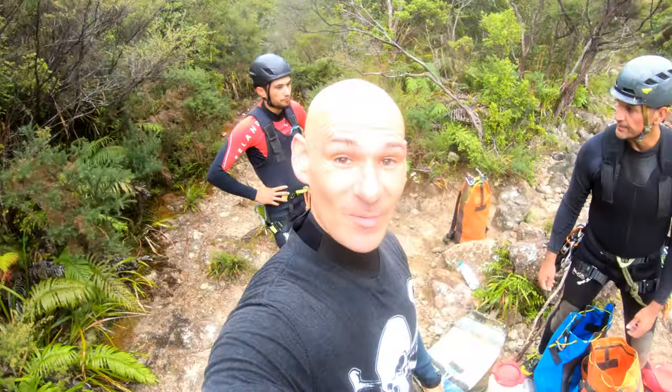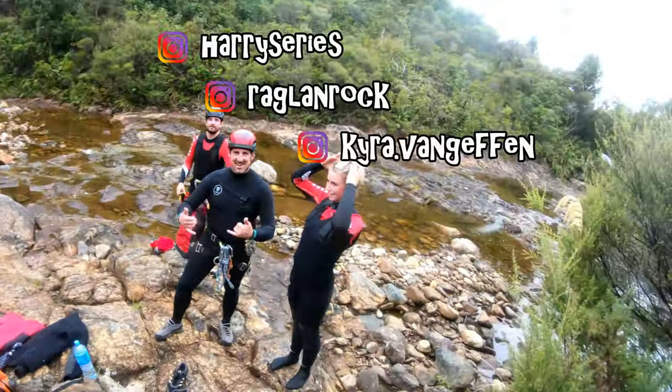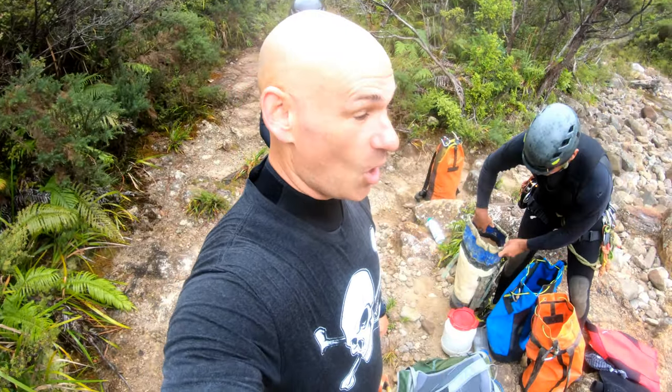About to drop into Sleeping Gods. We got the team. Here's our leader, I guess you would say, Gav, right? Woo. Everyone else? Psyched to drop in my first big boy canyon in New Zealand. Hopefully not the last.